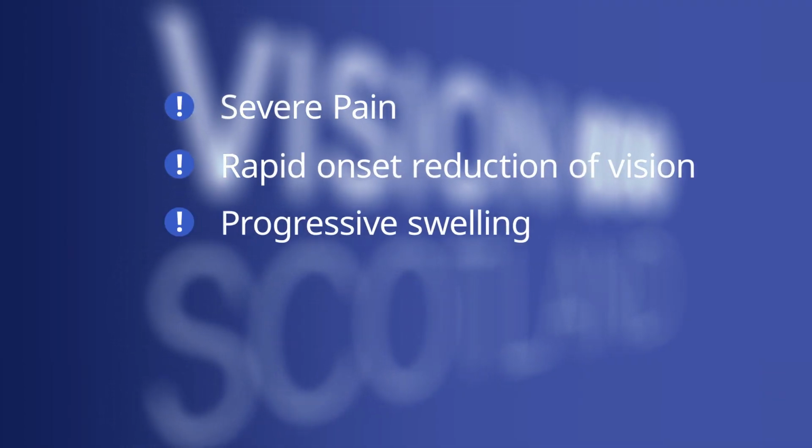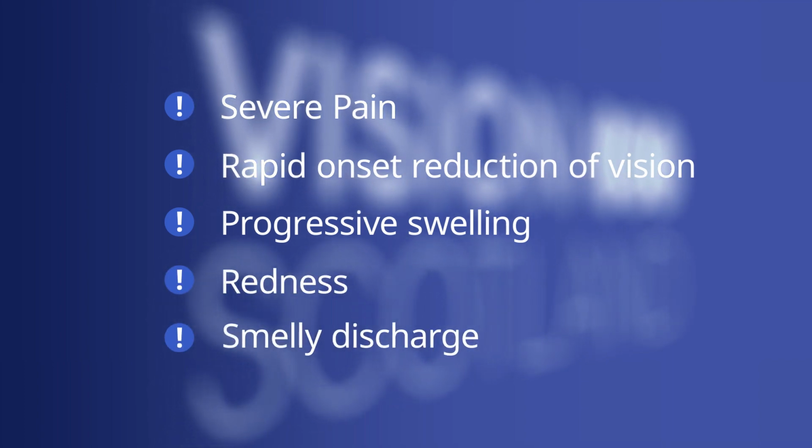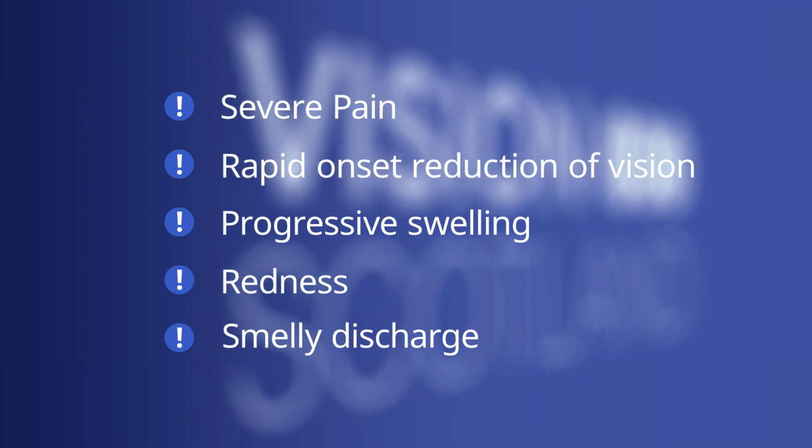In the period after the operation, the eye can become infected. This is caused by germs getting into the eye during surgery and requires further medication. Thanks to modern antibiotics used during surgery, this is an extremely rare occurrence, typically 1 in 3 to 5,000. Take seriously any symptoms, including severe pain, rapid onset reduction of vision, progressive swelling or redness of the eye, and discharge with unpleasant odour. If you experience any of these symptoms, call our clinical inquiries line.